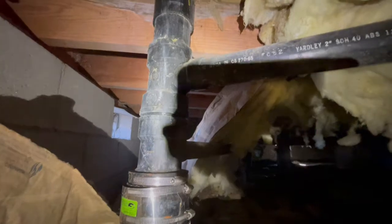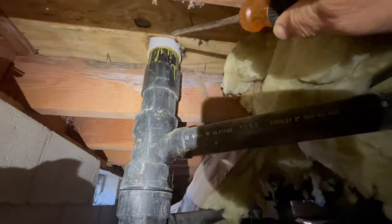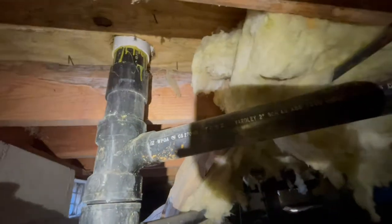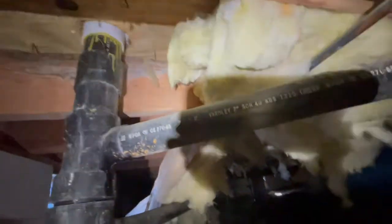I don't know that this union right here where the white pipe is joining the black pipe, it looks like there's glue around there. I don't think that's a proper union. So we need to have a plumber check that out.